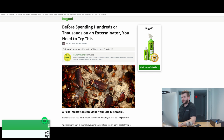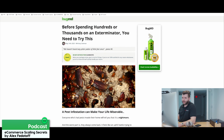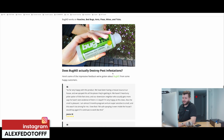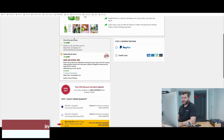And just a carefully thought-through funnel. So for example, this one here, right? Before spending hundreds of thousands on an exterminator, you need to try this. Painting the pain. The pain is spending a lot of money, right? And the product is problem solving. Very cool. And you can see these are the sort of funnels that we are using. This is not our product, but this is the structure that we use here.